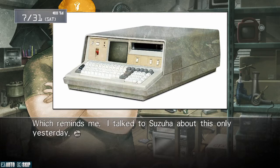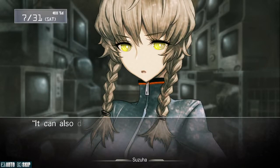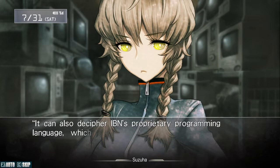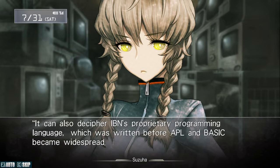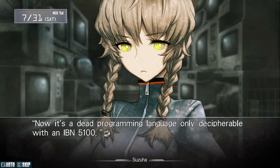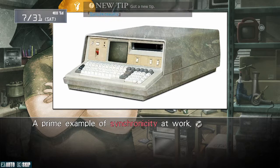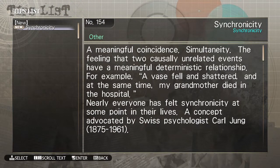Which reminds me, I talked to Suzuha about this only yesterday. Also, it can decipher IBM's proprietary programming language, which was written before APL became widespread. Isn't that surprising? Now it's a dead programming language that's only decipherable with the IBM 5100. What an incredible coincidence. A prime example of synchronicity at work. I don't think that word means what you think it means. A meaningful coincidence. Simultaneous. It's not a coincidence.